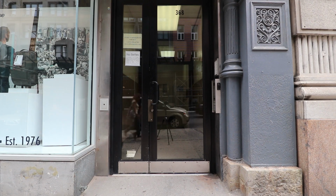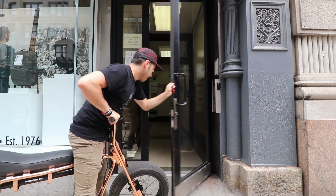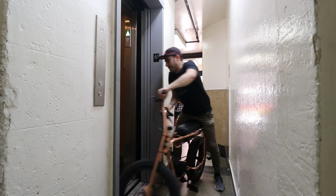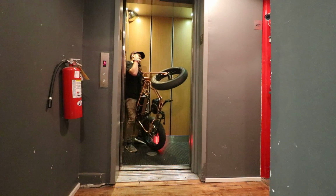Also, the Super 73 is heavy. This thing weighs over 60 pounds. It is a pain in the butt to bring it up and down in an elevator. I don't feel great about leaving it locked up outside of New York City. I mean, just look at the thing. It's asking to be stolen.